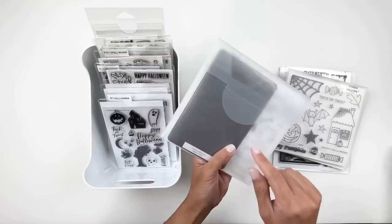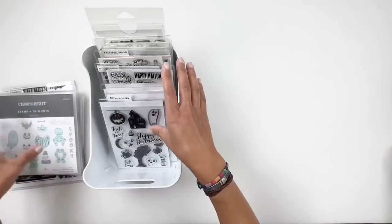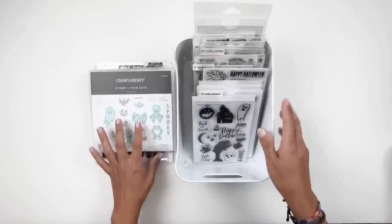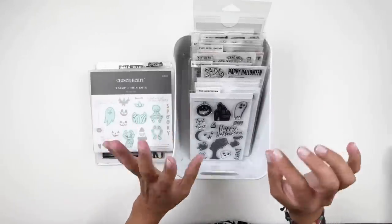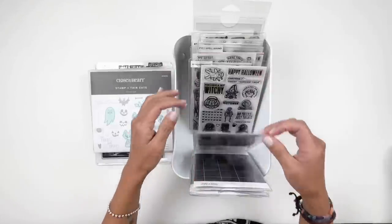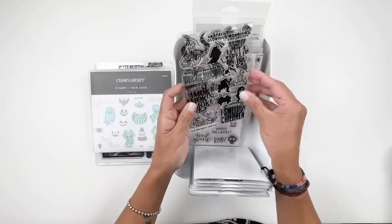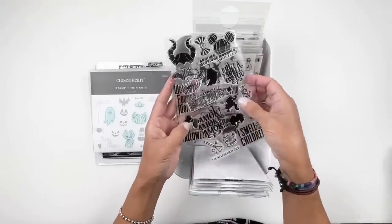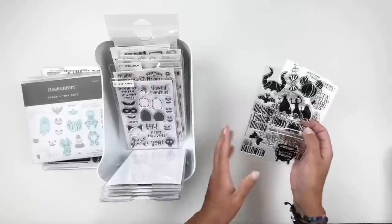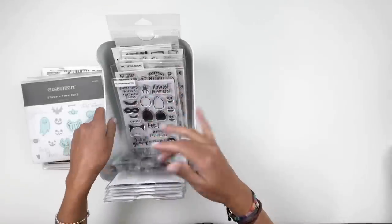And actually this one has some dies in there as well. So I know I'm using those. And then I'm not going to go through every single stamp set, but I wanted to go through just quickly. And I'm using some really old ones from Studio Calico, Paper Person Shop, Kelly Perky. These are the new ones from Kelly. I don't know if they're still available or not, but let me see if I can let you guys see those. Those are really cute. I'm excited to use them this year.